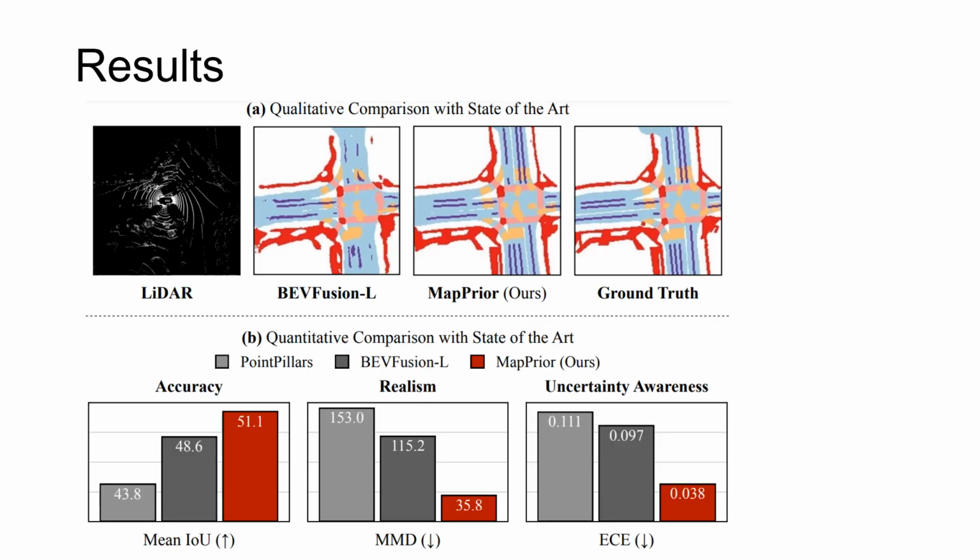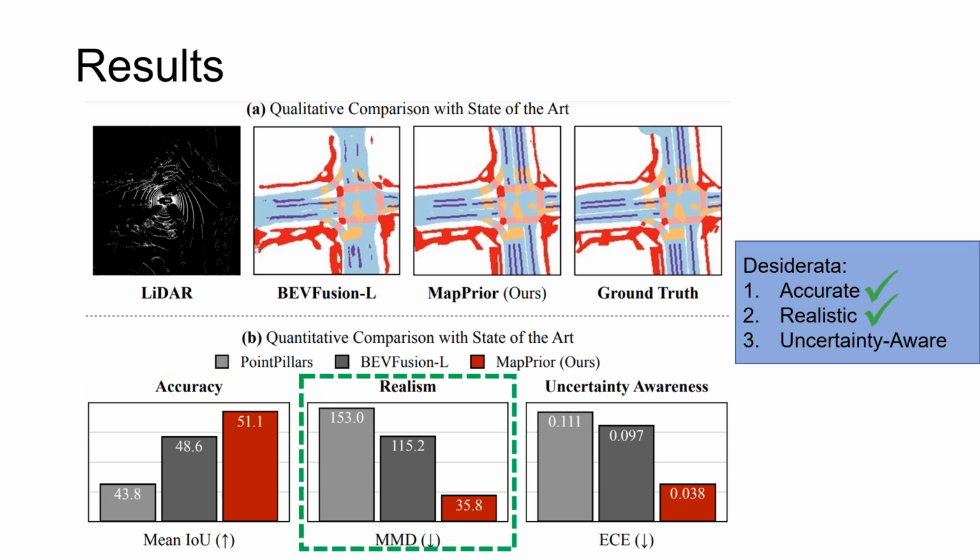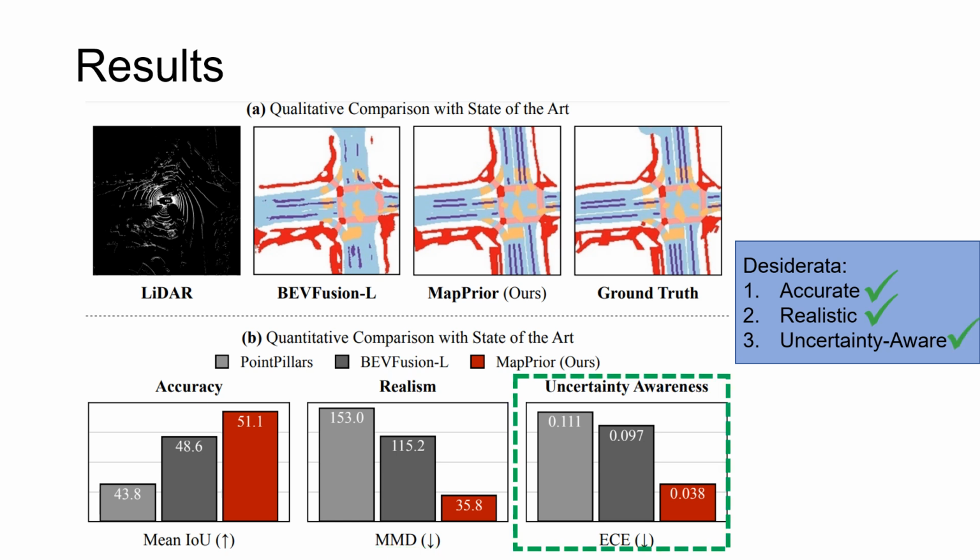We show our model beats baselines both quantitatively and qualitatively. Our quantitative results show that MapPrior significantly outperforms previous state-of-the-art approaches for BEV perception in accuracy as shown by the IoU scores, realism as shown by the MMD, and uncertainty awareness, which is quantified by expected calibration error.